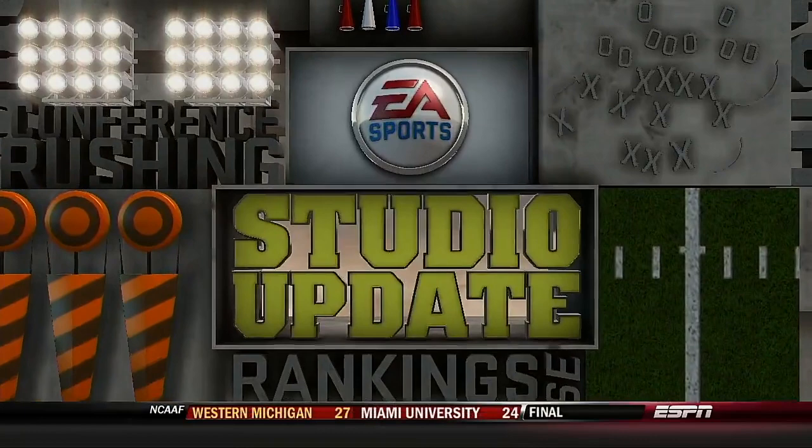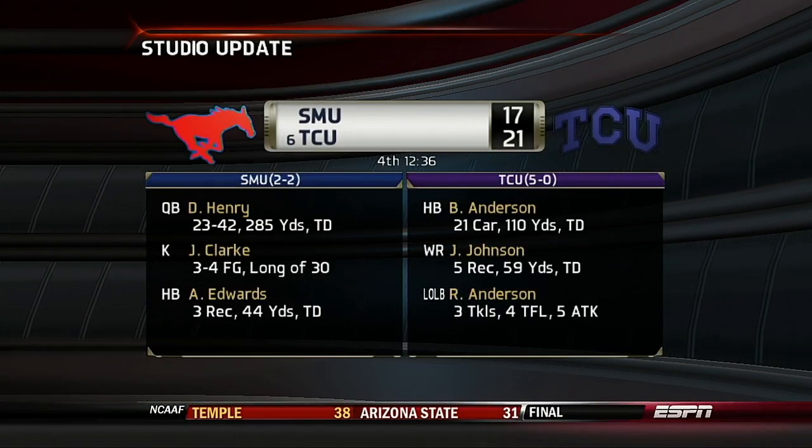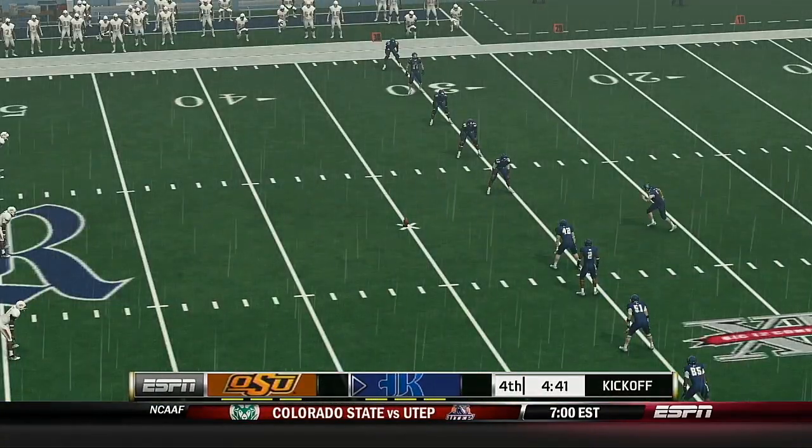Let's get an update now. Here's Reese Davis. Reese, we're cooking up a dandy in the battle for the iron skillet between SMU and TCU. This is a game we've been watching closely all day long. These two teams hate each other. The Horned Frogs are on top, 21-17. One touchdown difference in this one, Reese, 28-21.